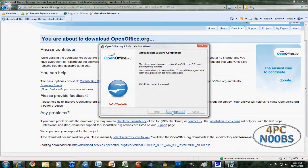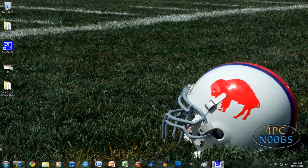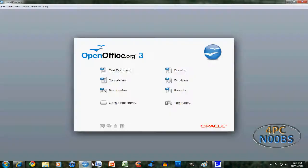Alright, after you've finished it, click finish. And you should have got a little OpenOffice icon on your desktop. Click that. Mine's right down here. And here you have OpenOffice.